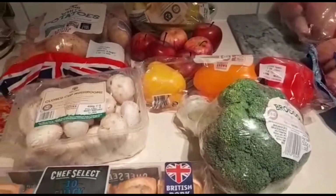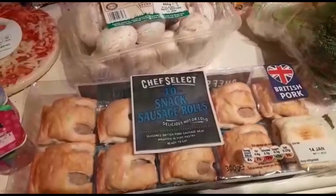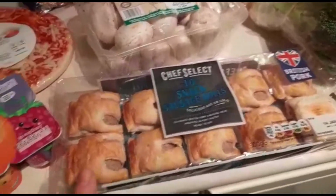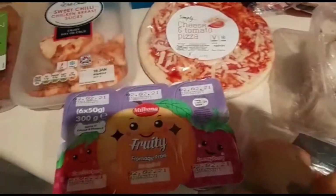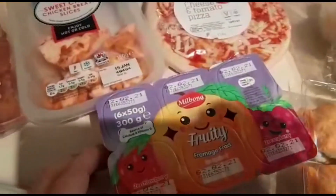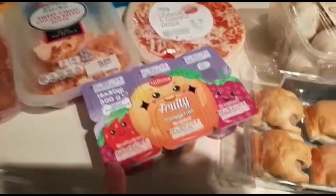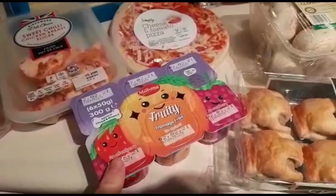We still got quite a bit in the fridge. Then I picked up a 10 pack of sausage rolls for the girls for lunches. Now they're all at home 24/7. A pack of fromage frais for Elsie, just a little six pack. She's gone off yogurt, so I used to buy them all the time. Now I need to buy about six a week.